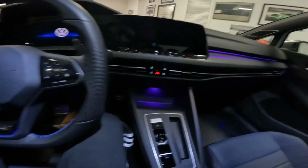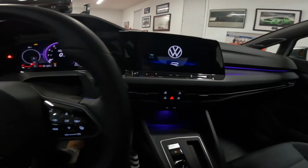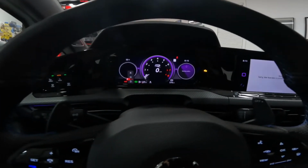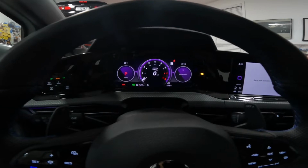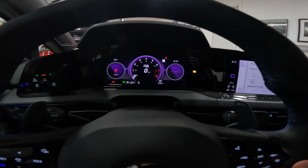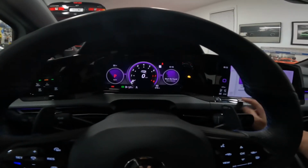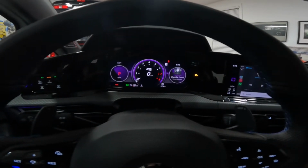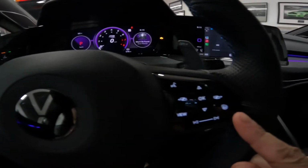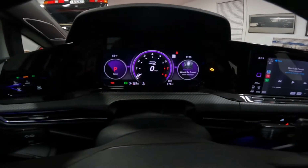Of course, the other requirements are that you've got heated and cooled seats, and then they have what Volkswagen calls the digital cockpit, which is kind of a must-have with these type of cars. And this is similar to what you would find in an Audi. The other thing is, of course, you can't forget the heated steering wheel. But this is all very configurable.